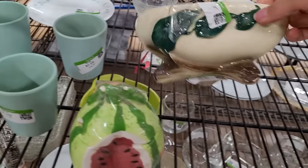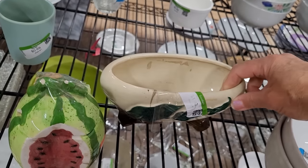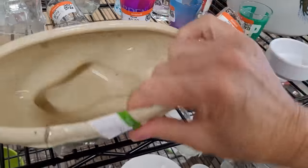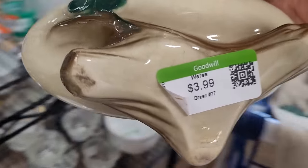Right next to it is a vintage Royal Copley ivy planter. Absolutely gorgeous. This was made in the 1940s or 50s. You can see the beautiful glaze on it. It does have a really old crack there at the front. But for me, that just adds to its character.